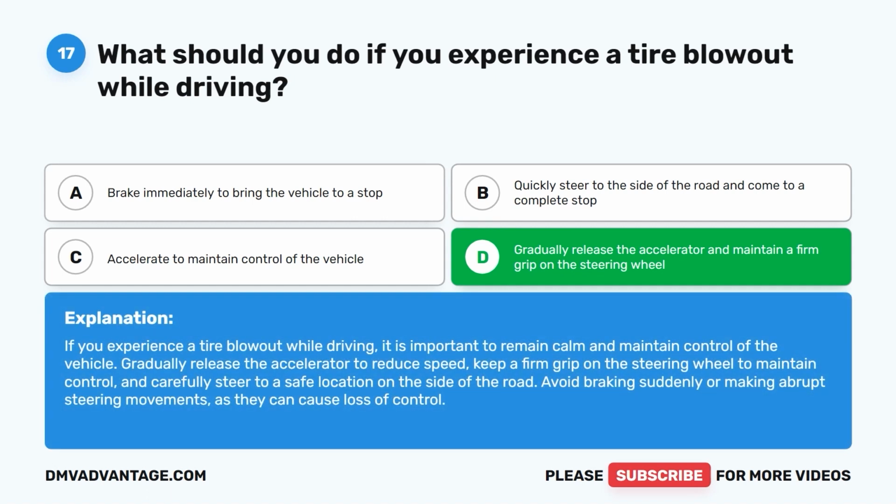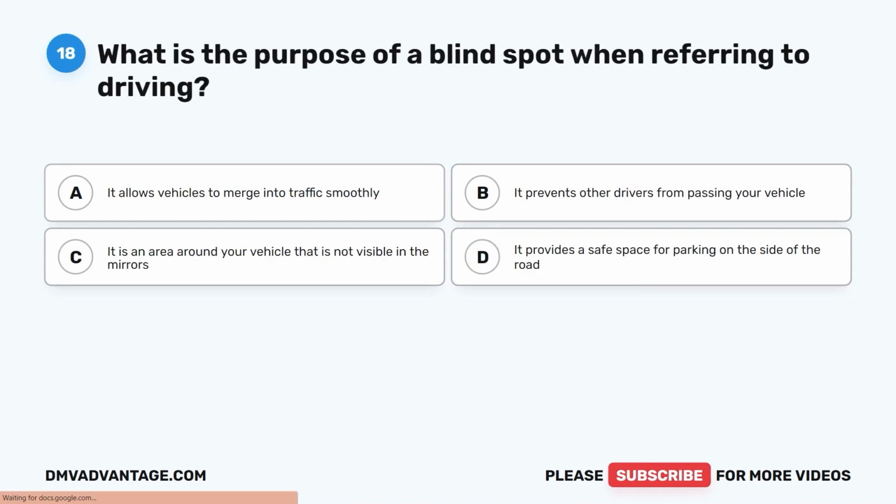If you experience a tire blowout while driving, it is important to remain calm and maintain control of the vehicle. Gradually release the accelerator to reduce speed, keep a firm grip on the steering wheel to maintain control, and carefully steer to a safe location on the side of the road. Avoid braking suddenly or making abrupt steering movements, as they can cause loss of control.